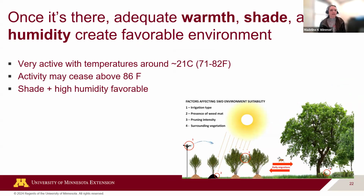And so it's very active within temperatures between about 71 and 82 degrees. However, it may cease activity above 86 degrees. And where do you find shade? Where do you find that high humidity environment? We'll talk about that in a moment.